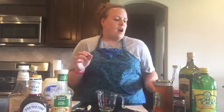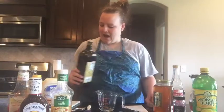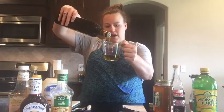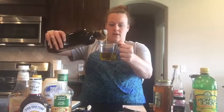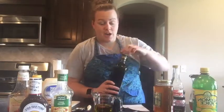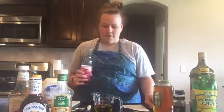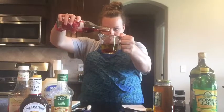So, okay, let's get making this, because this is the fun part. So we have a half a cup of extra virgin olive oil. So I'm just going to dump that right in. I just make it right in my little measuring cup. Makes it super easy to measure. It makes it super easy to stir and then pour it on your salad, because there's a little spout. Okay, and then a fourth a cup of the red wine vinegar. Just going to pour it right on there.